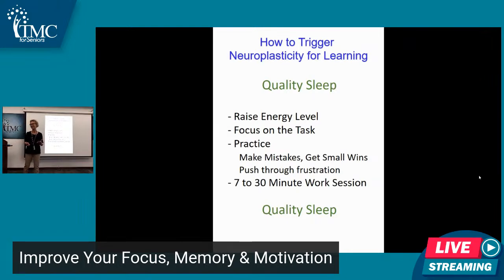I'm going to make mistakes, but every time I do that, my nervous system gets a signal that acetylcholine is flowing. It gets a signal that something has to change here. And it is picking up little signals that something needs to change. And the trick is to not give up and to push through that frustration. And sometimes that's hard. Sometimes I get lazy and don't want to do it.